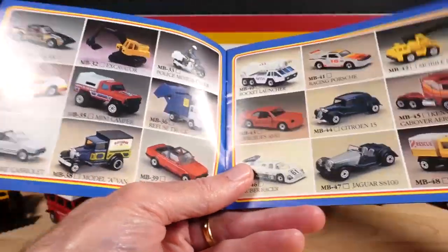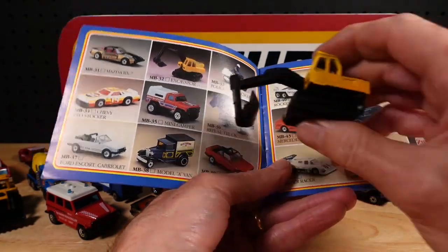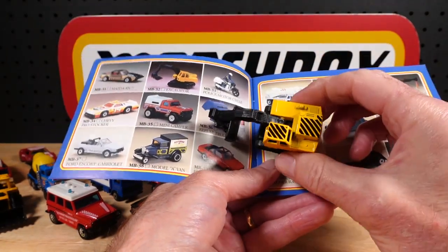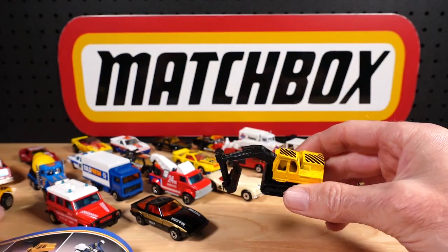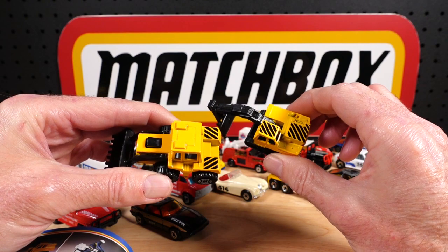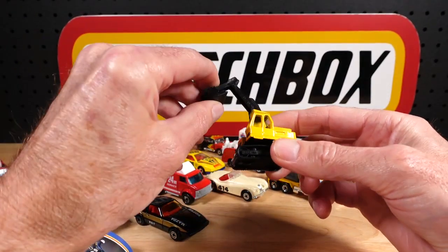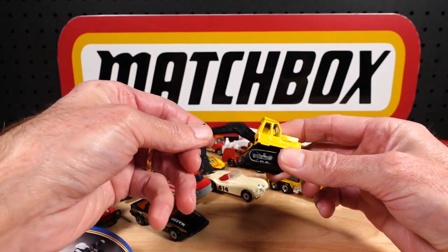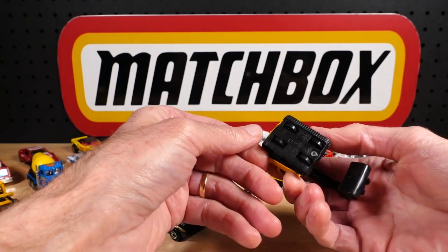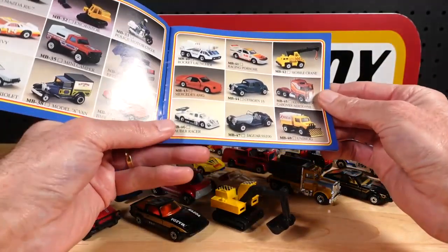I might have to stop the camera momentarily to tidy up the table, but we'll soldier on. Number 32 is the excavator. And the matching theme. So if you're into collecting construction vehicles, they'll look really cool. Quite a few moving parts on this one. You really can dig in the dirt with these, and I'm sure many of them were lost in gardens all around the world. It's part of the fun, isn't it?